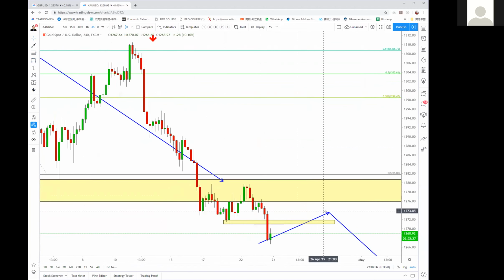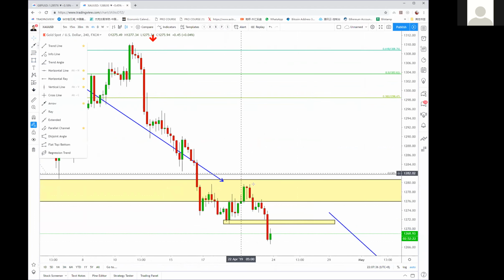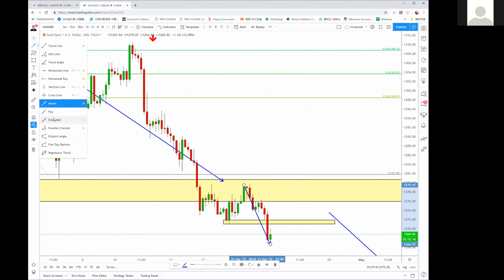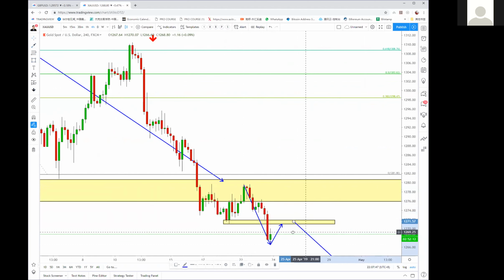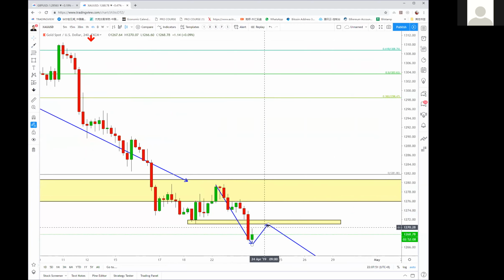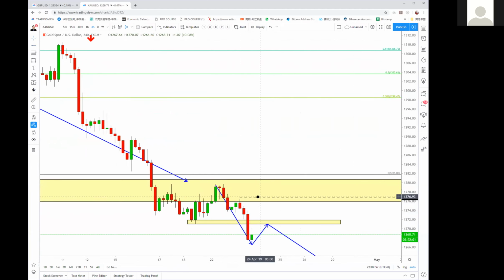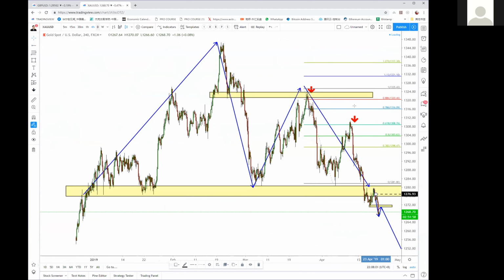Can you understand the logic? It's actually the same thing. It's the structure break and pullback strategy. It's very simple, but effective. Okay, sell any pullback to 1270. Stop loss, I recommend just putting it here, 1276, and you can aim for the daily 618.